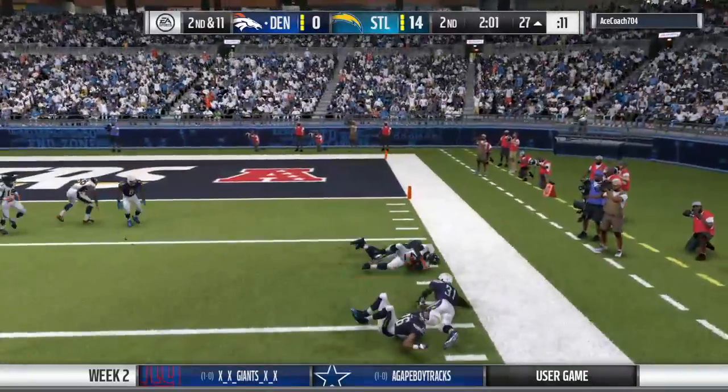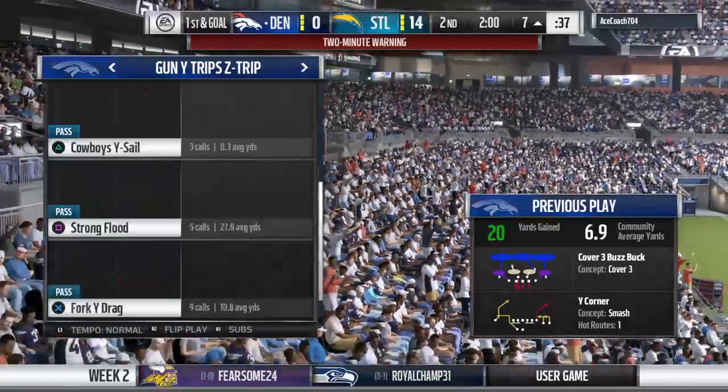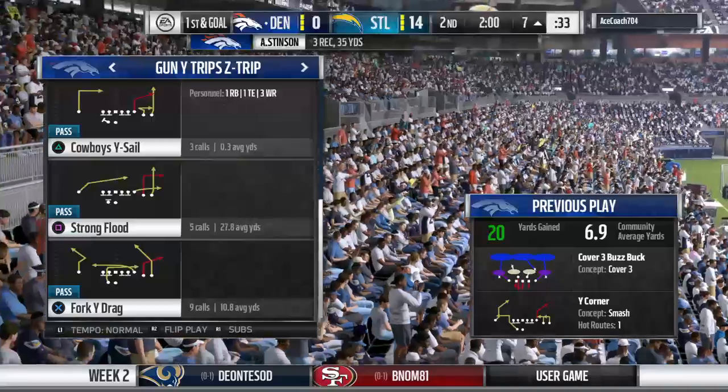Finding his safety valve here. That's complete, and he's brought down. 2 minutes to play here in the first half. We'll come back here right after this.